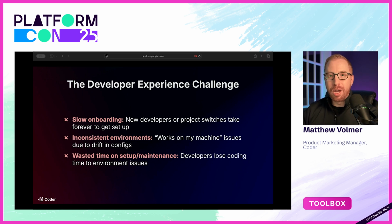And one big company that we work with did a study and found that their devs were actually spending less than 5% of their time coding, which is almost hard to believe, but an unfortunate reality of where we're at today. So these issues aren't just annoying; they really impact productivity. They slow down delivery and can even push developers out the door in extreme cases. So we definitely need a better way to handle development environments.